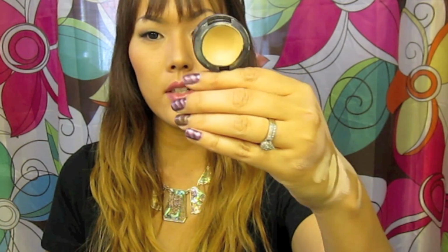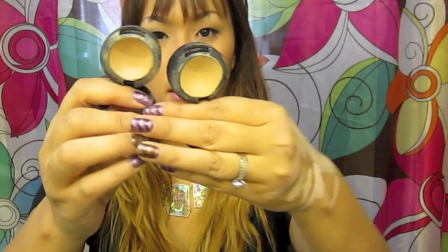Now, okay, so the ones that I use the most are the MAC Studio Finish concealers. For under my eyes, I use NC30, which is a little bit lighter than the rest of my skin, and this is more of a yellow undertone. And then for my face, I use NC35, which is a little bit darker.